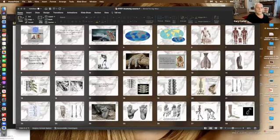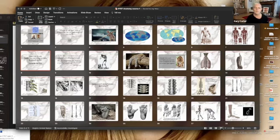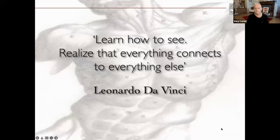So, I love this quote. Let me just come on to this. This is from Leonardo da Vinci. And I keep coming back to this every time. I use this as much as I can. I've been using this quote as almost a mantra, really, through most of my teaching life: learn how to see, realize that everything connects to everything else.